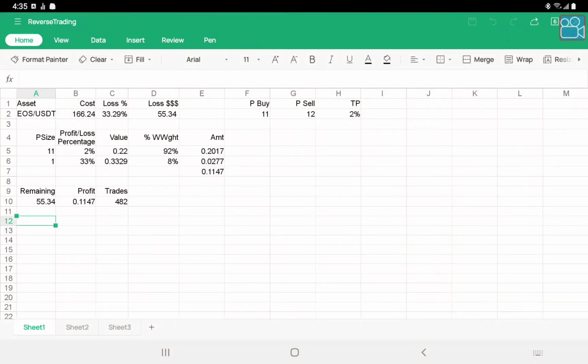In today's video, I'm going to talk about a dirty little secret within the trading industry, and one that many companies go out of their way to hide or discourage through insane fees. The market calls this technique reverse trading.